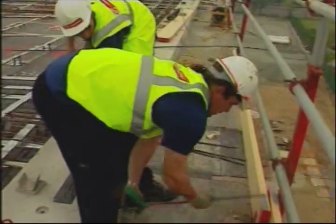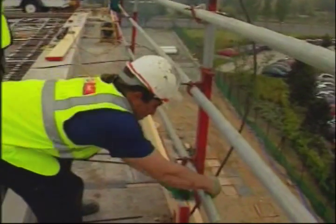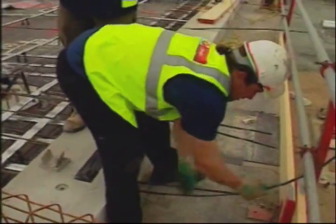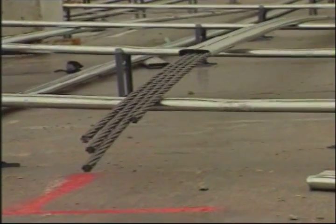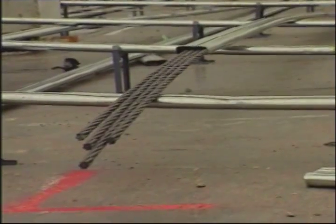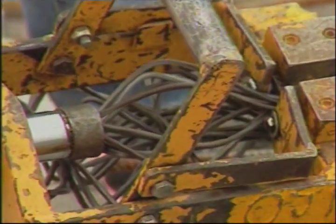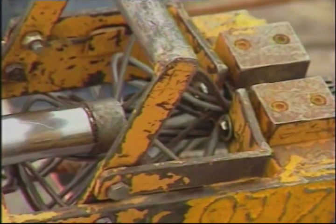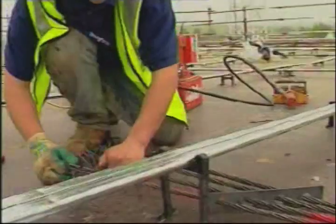There's a different procedure for installing the shorter wire strands that run from the building perimeter. They're fed to the ducting by hand in pre-cut lengths. They'll be formed into dead ends. This is achieved by use of an hydraulic pump and jack. Before the dead ends are formed, a spacer plate has been installed to allow ingress of the concrete, together with an anti-burst spiral.